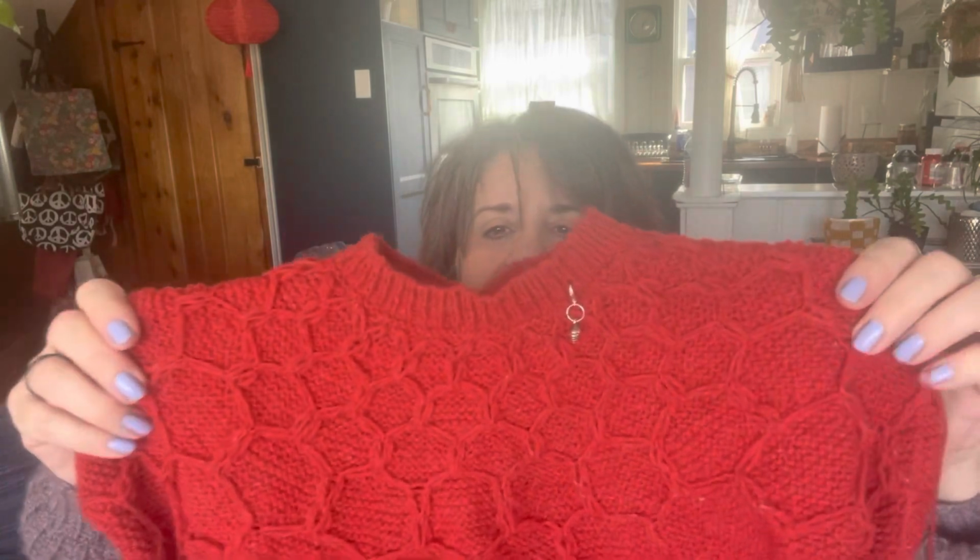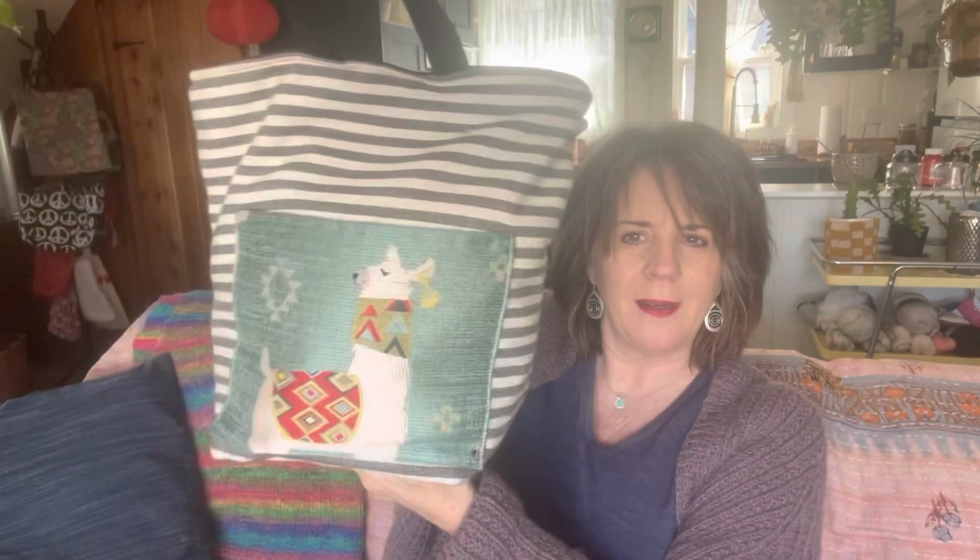I love this color. I ordered this. It's in my Llama Atenti bag. Got this years ago at Black Mountain Yarn Shop when Donna still owned it. But this yarn is Loft, and it is the colorway Cinnabar. I think that's what it is, Cinnabar. So Loft and Cinnabar. I ordered this from Black Mountain Yarn Shop, and I don't even know how many skeins I ordered.